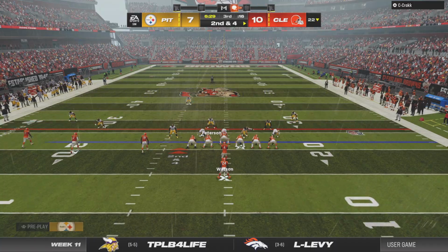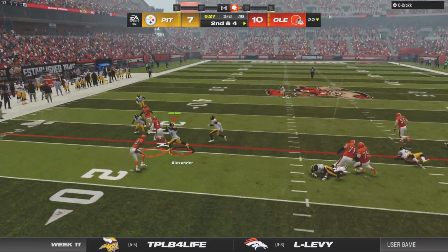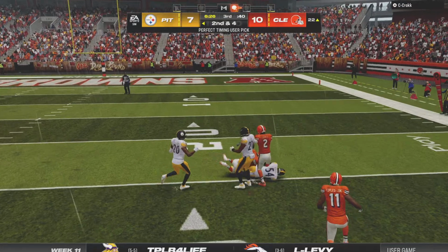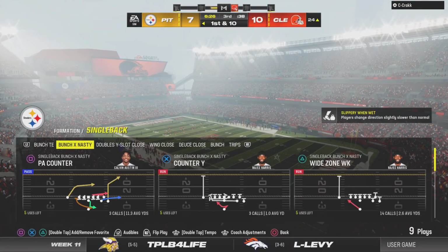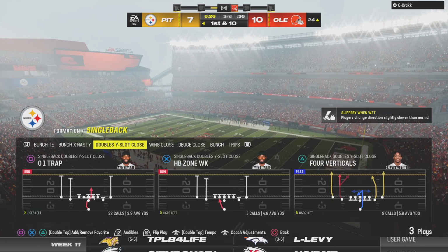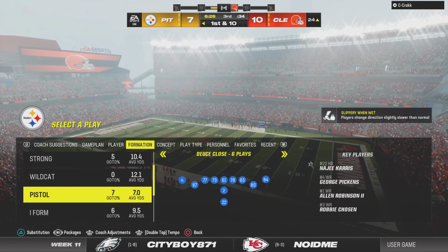The 22-yard line. Into heavy traffic, and it's intercepted. Picked off by Quan Alexander. And they have the football and will take over at the 24-yard line.